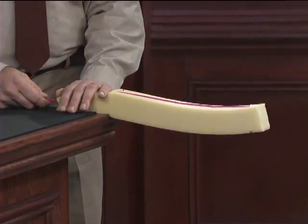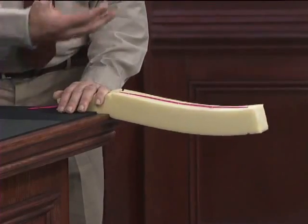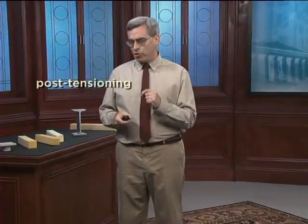raise the cantilevers back up, and then the cables were anchored at their bases permanently so that the cantilevers would not only have their excessive deflections removed, the excessive cracking removed, but also be significantly strengthened so that the threat to the structural integrity of the elements was removed. This process of adding steel and then pulling it tightly in tension in order to strengthen concrete is called post-tensioning.